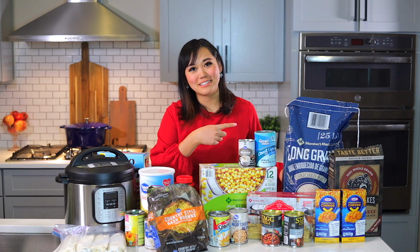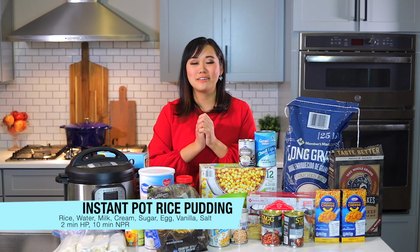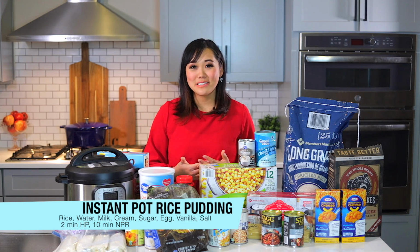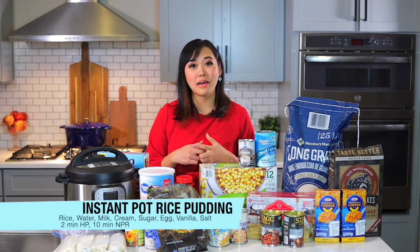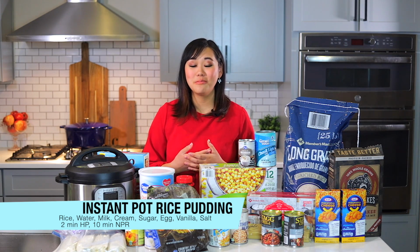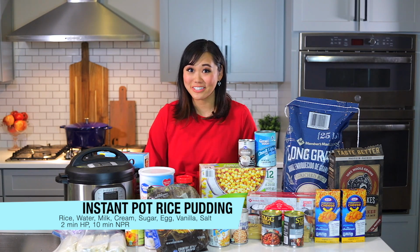My last recipe is a dessert using our pantry and emergency food storage staple, rice. I love making rice pudding in our Instant Pot because it is so good and easy. My kids beg for it all the time. So if you have these pantry staples like rice, milk, you can use powdered milk or evaporated milk, some cinnamon, vanilla, and sugar, you can make some delicious rice pudding in your Instant Pot even when you're under quarantine.